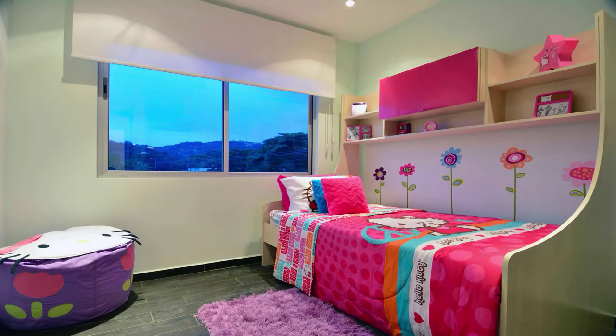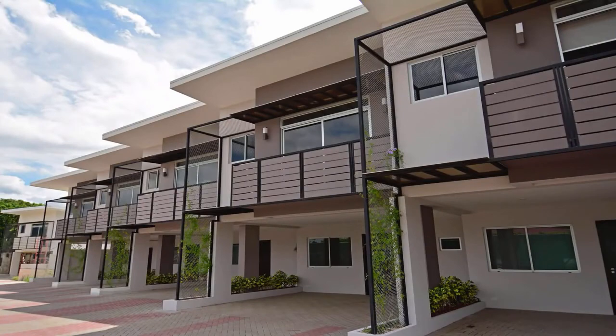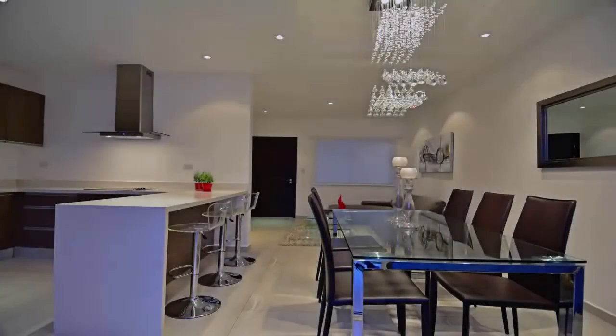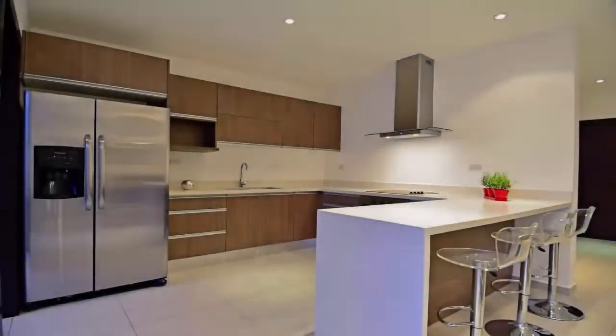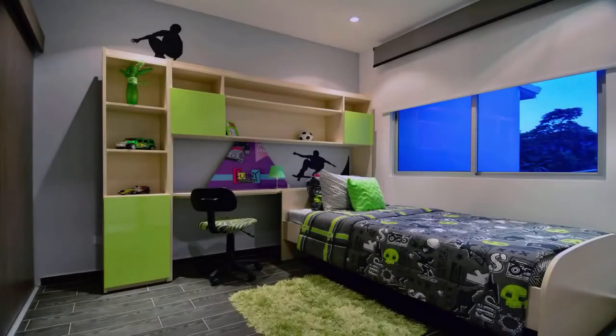So in this example, our customer was comparing a new home in a project called SolPark, or Sun Park, in Pozos de Santa Ana, built by a quality developer whom we know well and whom we trust. Now, SolPark has beautiful new homes, well-built, $197,500 with 162 square meters. So, if you divide that price by 160 square meters, you get $1,234.37 per square meter.